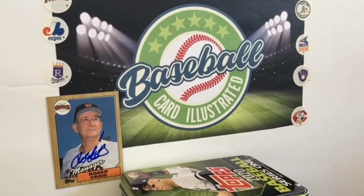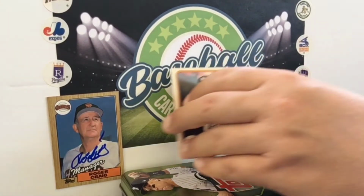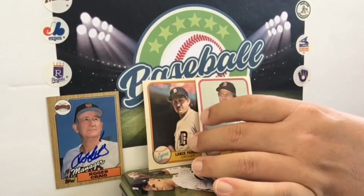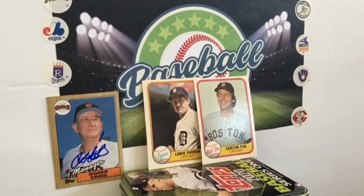Did you give one back? I did. Thanks for playing, Orlando Gonzalez. Ooh, iconic catcher time. Lance Parrish. Tigers are a pretty good team. Here, we'll just do the catcher thing there with Carlton Fisk, Hall of Famer.